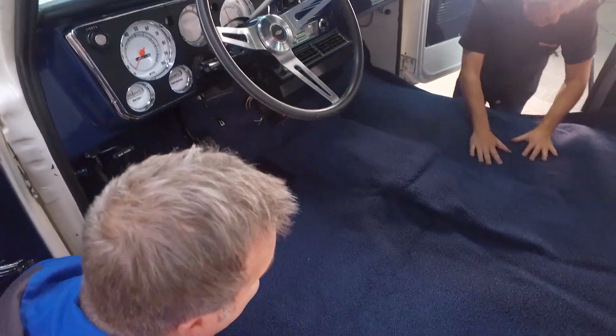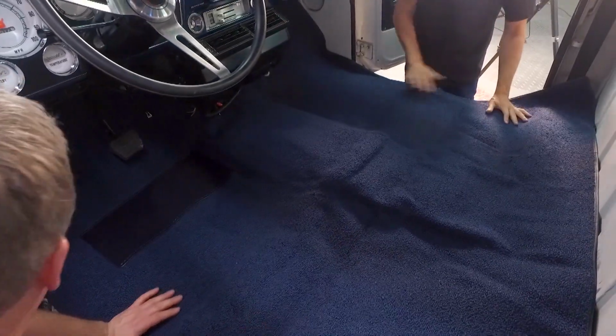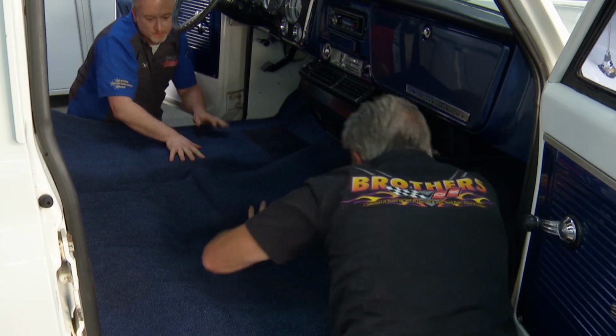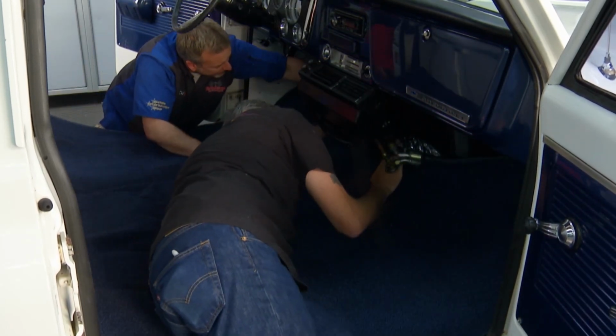So then after it's warmed up in the sun, we put it in the cab, and if I can, I leave it in there for days and days. The longer it does, it just molds in better and better. Once you start actually laying the carpet down and getting it to fit, it's a job you can do by yourself. Yeah, it's nicer to have a buddy help you. You don't have to run back and forth from one side to the other.